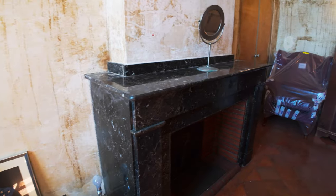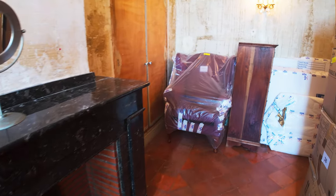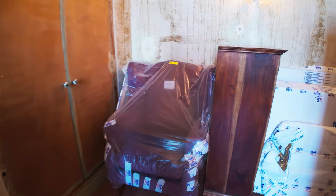The same thing. We're going to keep the floor the same, just resurface it. I'm not going to do any kind of fixing to it.